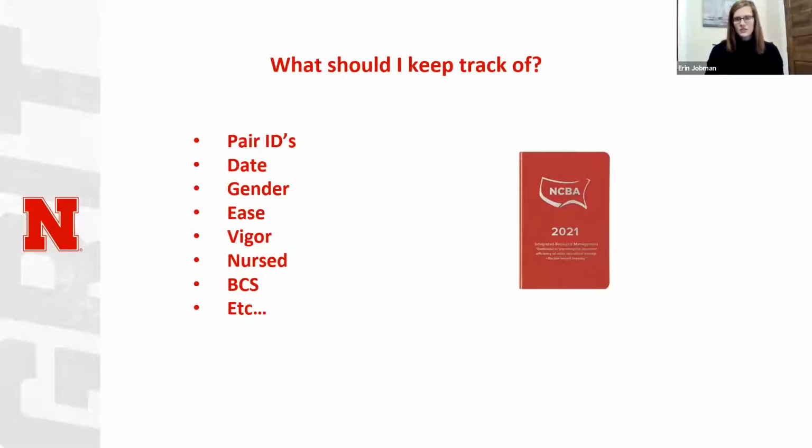So what should you be keeping track of? When I think of calving records, I think of these little red books that seem to go out into circulation every year. Keeping records of the cow-calf identification, like the tag numbers, gender of the calves, dates. To me, that's pretty straightforward. However, it can become more complicated with some of the information they put in there, like calving ease, vigor, nursing status, body condition score. So the million-dollar question: do you really need to keep track of all of that?